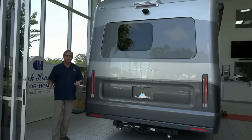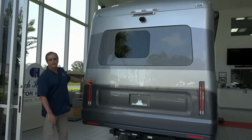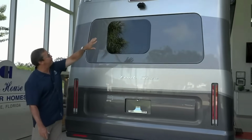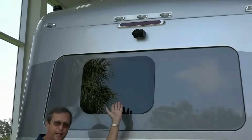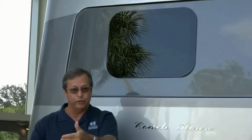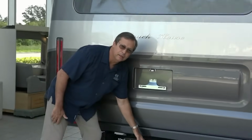Now Sam, moving around the back is kind of unique. Again, nice aerodynamic profile even on the back side. LED tail lights, LED brake lights, marker lights, and a backup camera you can see from your dash. There's a window, which is nice. You can see out your rear view mirror in a lot of our motorhomes and still have some visibility. But we also put a heavy duty trailer hitch on.